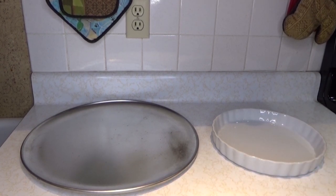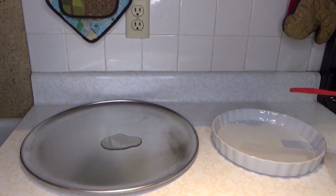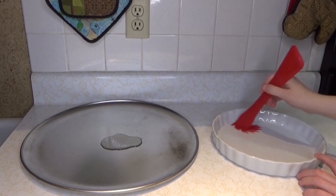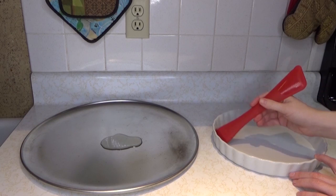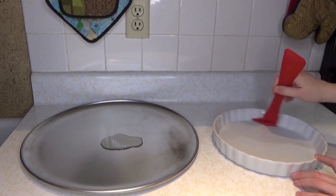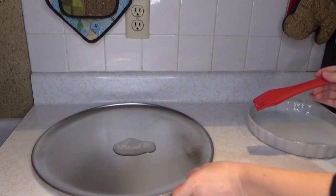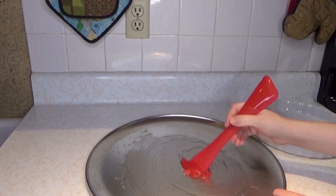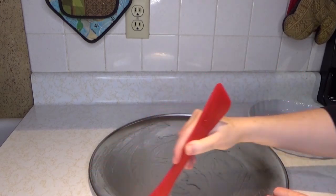So let's get started. All right, I just put a little bit of oil in each of these pans, a little bit of peanut oil for the bottom of the crust. Get that oil all over, and then these pans are going to be put aside and I'm going to roll out that dough.